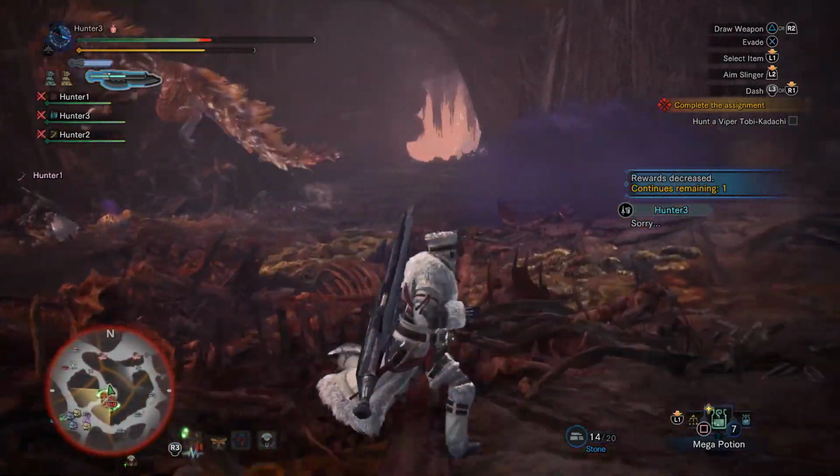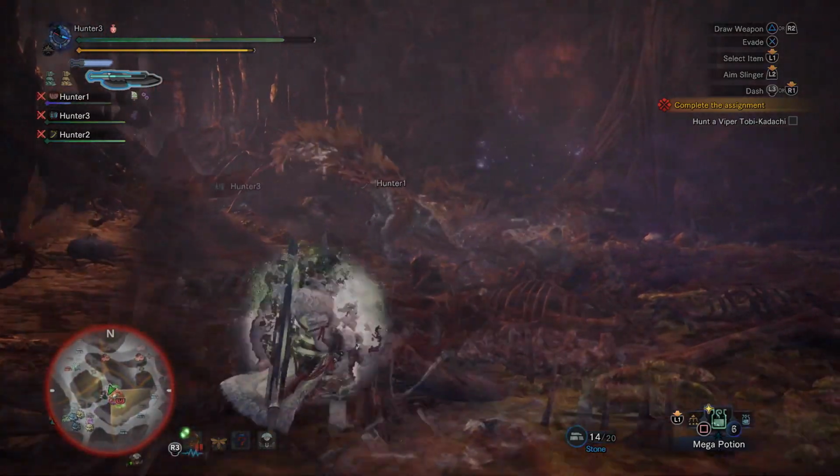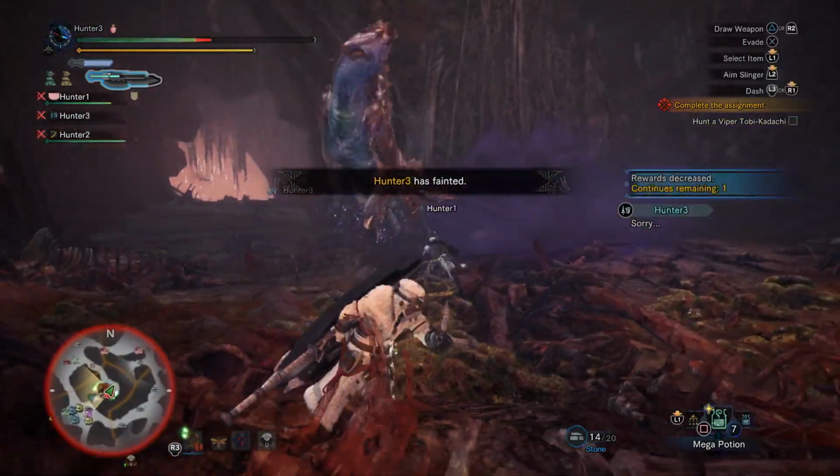With the Viper Tobi-Kadachi, instead of floating in a straight line, it would start to float around, and then it would start to circle the hunters around, and then it would try to attack them from the back with either a tail swipe or a tail slam.